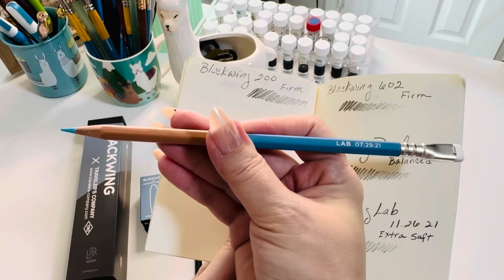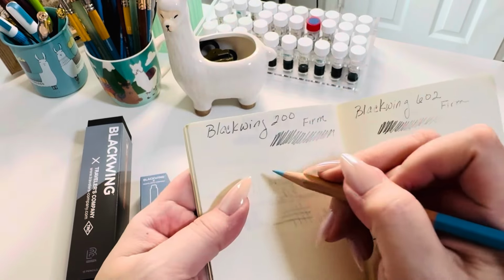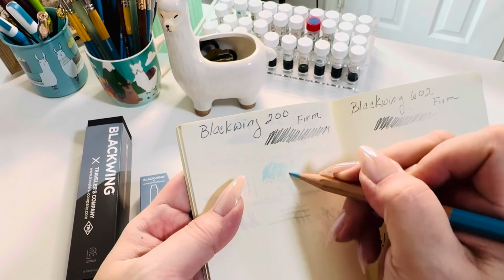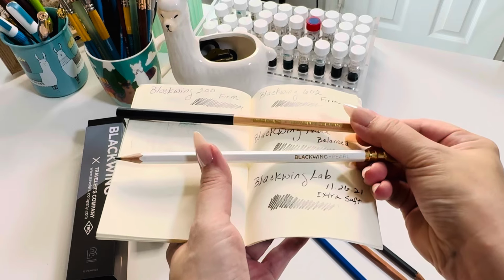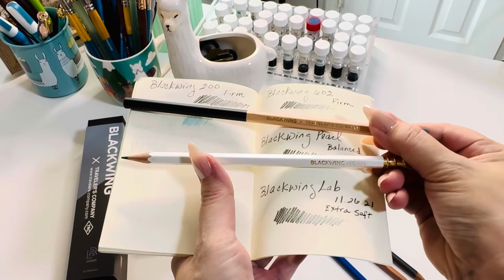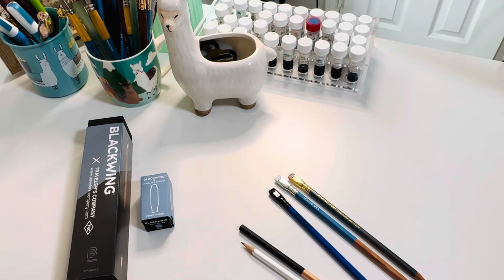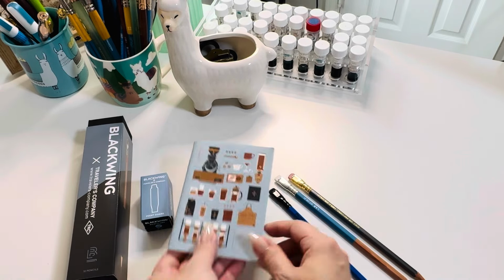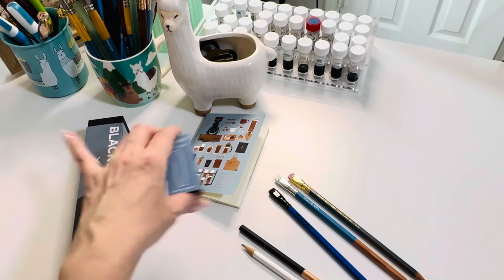This was another lab in 2021. That's when I really got into Blackwing. This is a photo blue pencil, so like if you were to scan it, it's really easy to Photoshop out. So again, just showing here that the new Traveler's Company pencil is the same type of lead as the white pearl pencil that's usually released by Blackwing.